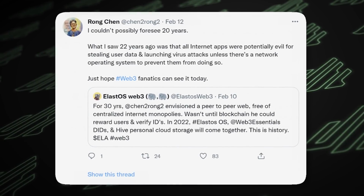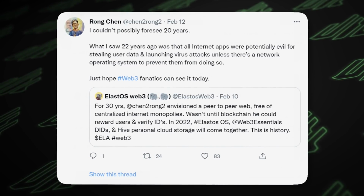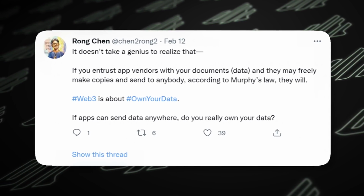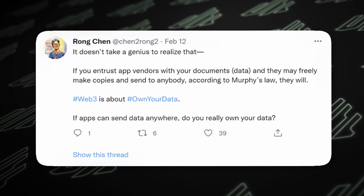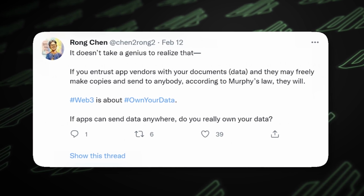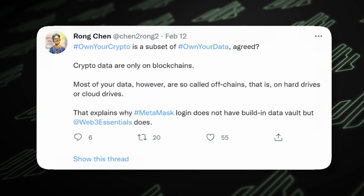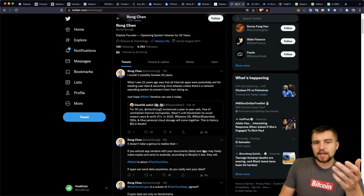I think what's cool here is that he couldn't possibly foresee 20 years, but what he saw 22 years ago is that all internet apps were potentially evil for stealing user data and launching virus attacks. It doesn't take a genius to realize that. You entrust app vendors with your documents and data, and they may freely make copies and send them to anybody. According to Murphy's Law, they will. Web3 is about own your own data. That's a nice tagline, I dig that. If apps can send data anywhere, do you really own your own data? The answer would be no. Own your crypto is a subset of own your data. Agreed. Crypto data are only on blockchains. So I like his mindset here.